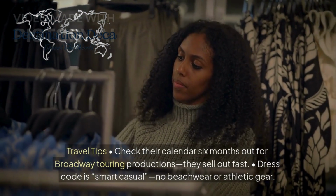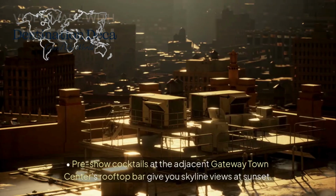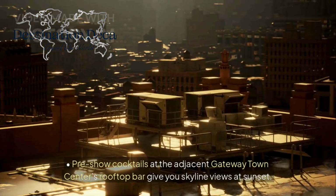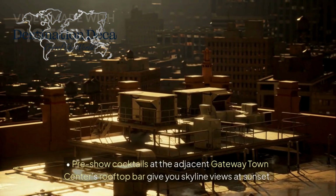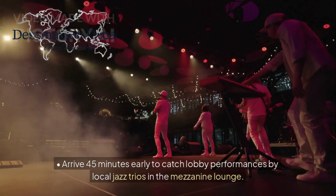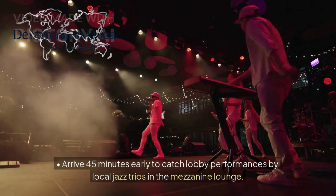Dress code is smart casual, no beachwear or athletic gear. Pre-show cocktails at the adjacent Gateway Town Center's rooftop bar give you skyline views at sunset. Arrive 45 minutes early to catch lobby performances by local jazz trios in the mezzanine lounge.